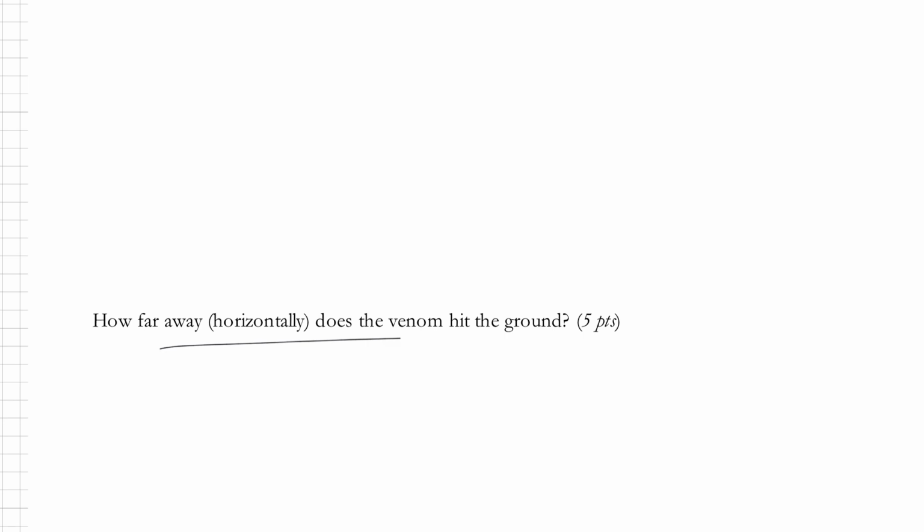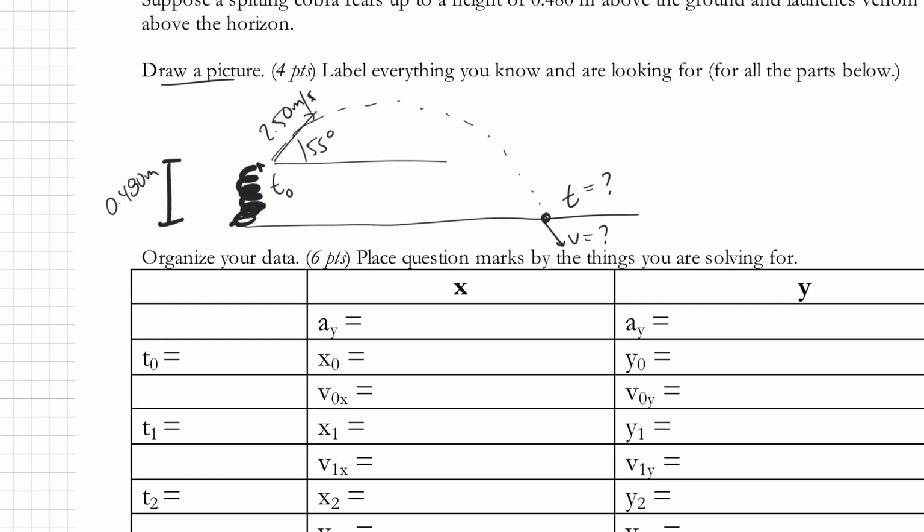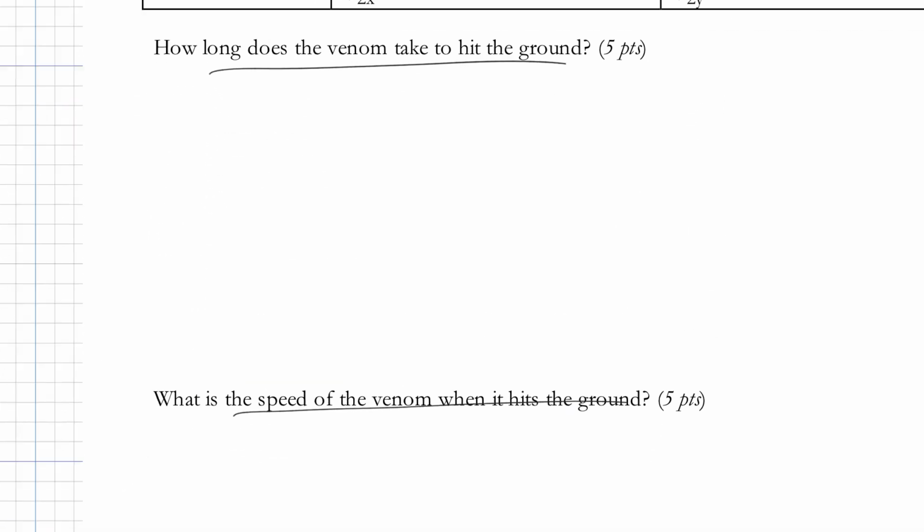How far away horizontally does the venom hit the ground? So that means we want to know this distance right here. That could either be X or delta X. I think it's going to be delta X. Let's erase this. We're basically saying how far away it lands from where it begins. I don't know if that's X2 or X1. It depends on if they ask us anything about the maximum height of this thing.